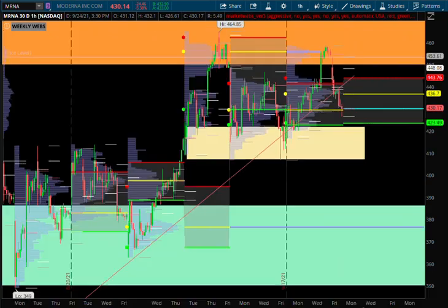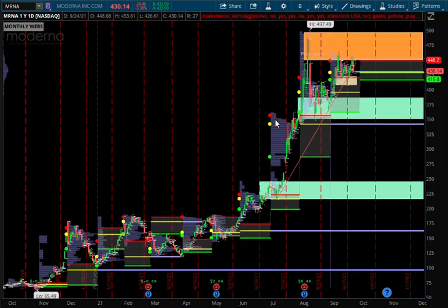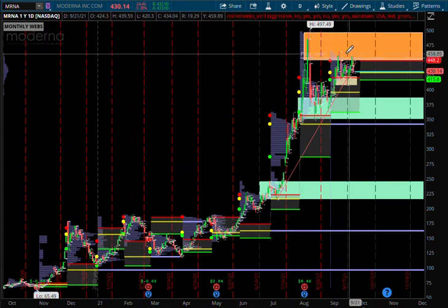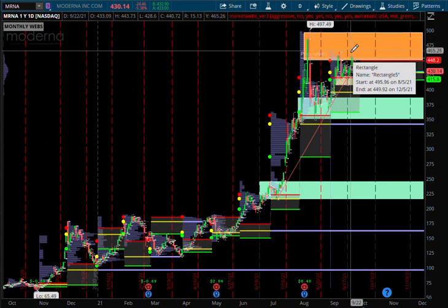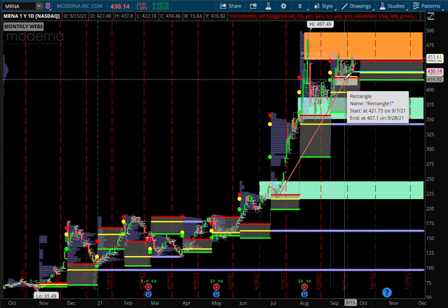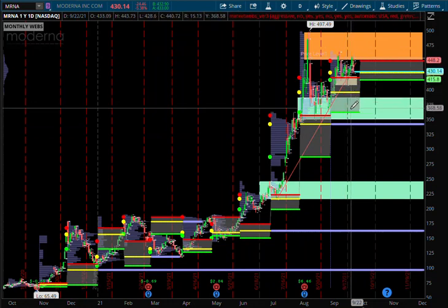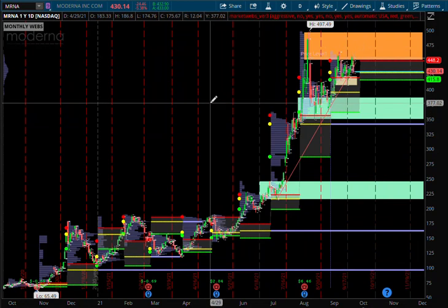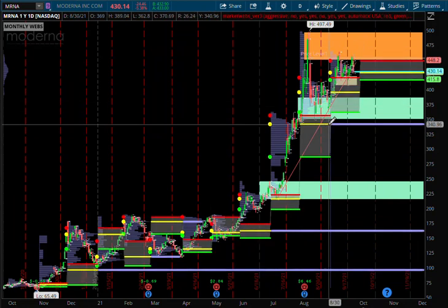Moderna, really the most bearish chart that I have. You go out on the daily here. Look at this parabolic move we got on Moderna. We do have a 3-time test of the distribution zone. It rejected hard Friday, and we broke the primary uptrend. So it really looks to me like you're going to be coming back down here, testing the 350 area, potentially as low as 350. At the very least.